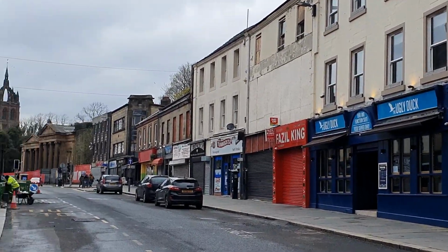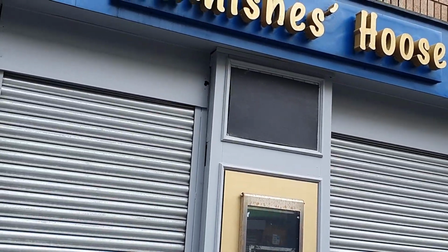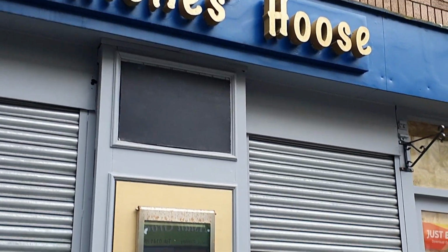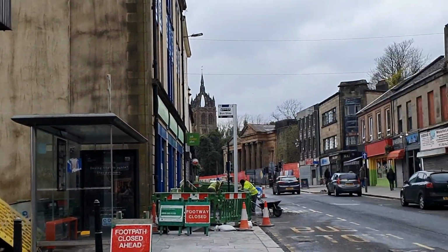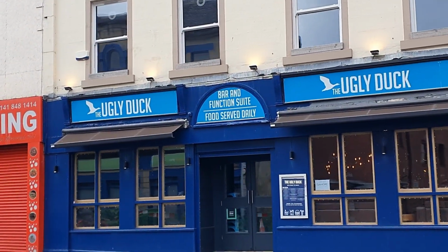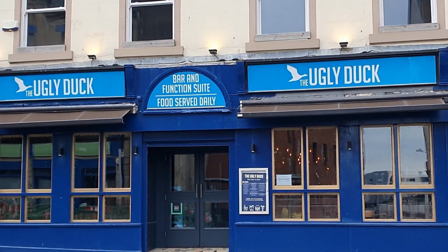Just walking further along the high street, not really much going on this end of the high street. There's a couple of nice takeaway shops, and we've got Hamish's house on the left hand side, which I think unfortunately shut down. You'll probably remember this when it was in its former glory, just under the bridge at Gilmer Street at the railway station. Used to be a very popular pub.